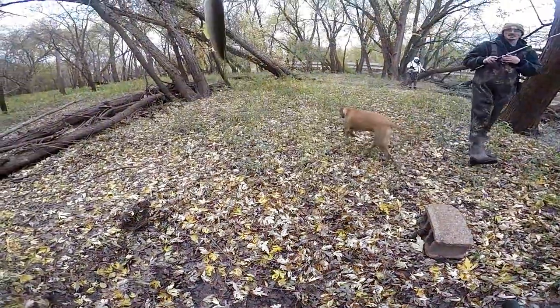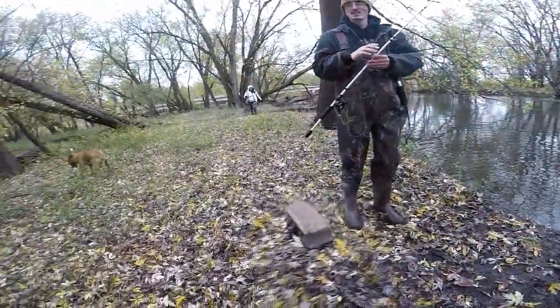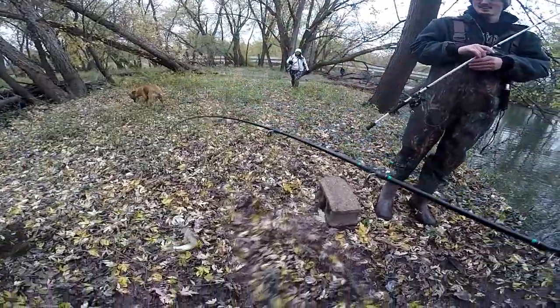5.5 pounder. Got a big one. Yeah, you didn't see that? Yeah, 5.5 pounds. I swear to God, dude. These things, they do a shake and then all of a sudden your crankbait is in your hand.